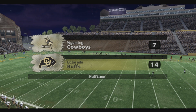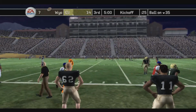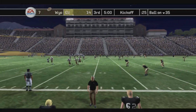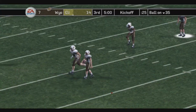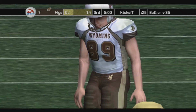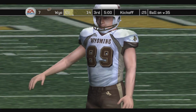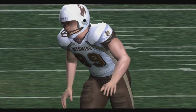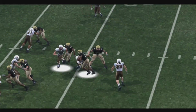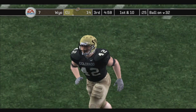Folks, let's pause now as we've reached the end of the first half. Our score at halftime, Colorado 14, Wyoming 7. Second half just about set to get underway as the teams line up for the kick. And it's a short kickoff. Number 2 takes it at the 14. And now a slight break in the action as the offense comes out onto the field for their next possession.